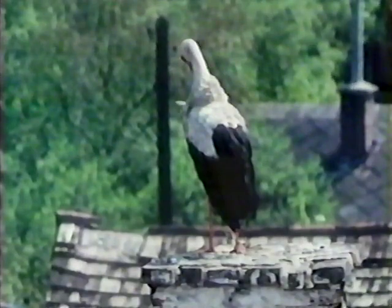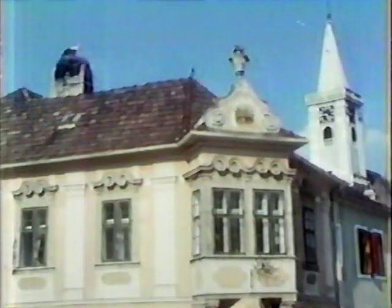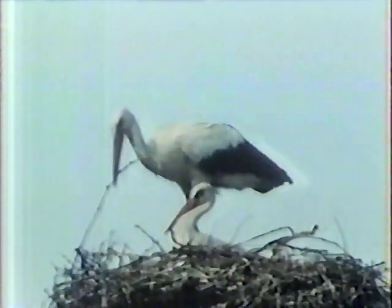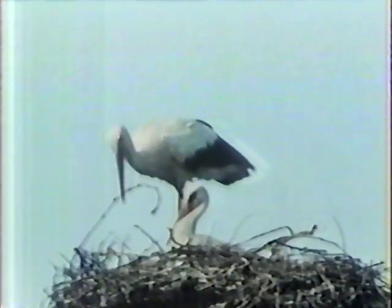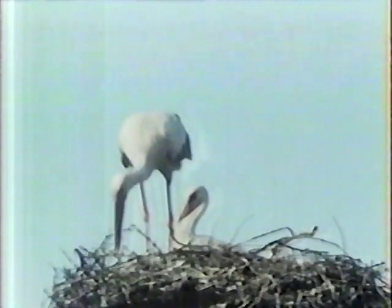These rooftops in Neusiedl, Austria, are home for another bird that likes to nest close to man. The white stork builds its nest on top of roofs and chimneys, a behavior that's unique among storks. Both parents take part in building these nests from available twigs and in incubating the eggs and caring for the young.